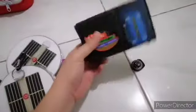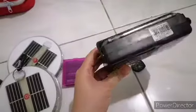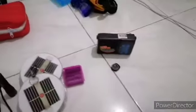And for communication, this is quite big. This is old, and I got this long ago. This is a radio, just to be updated with the news if the internet is down, which just happened last storm.